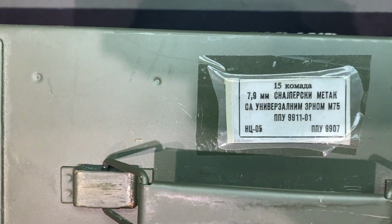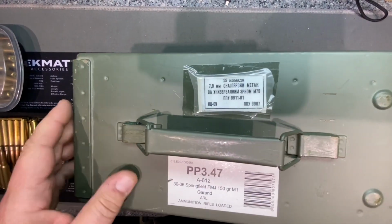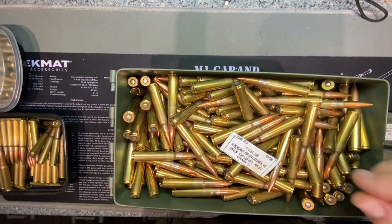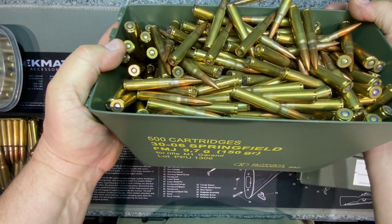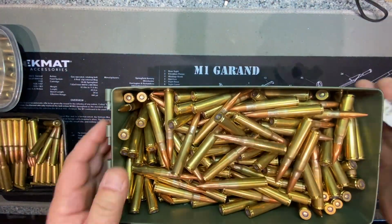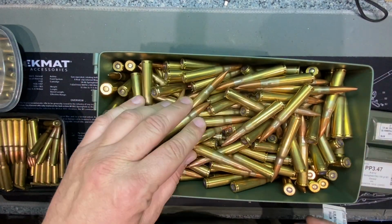And this woke me up to the understanding, sorry, that it was certainly not gone, and that this is the big ammo can. I mean, this is the PPU M1 Garand ammo can, you know, the one where you buy the ammo can with the ammo in it, and this thing is full with this M75.